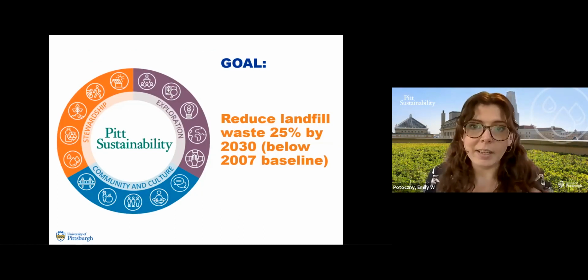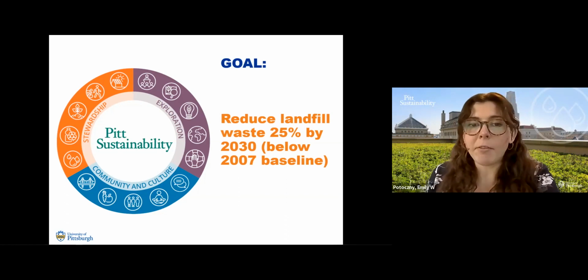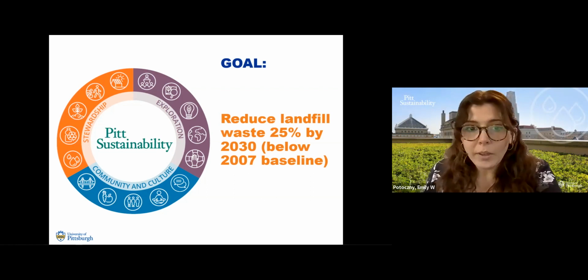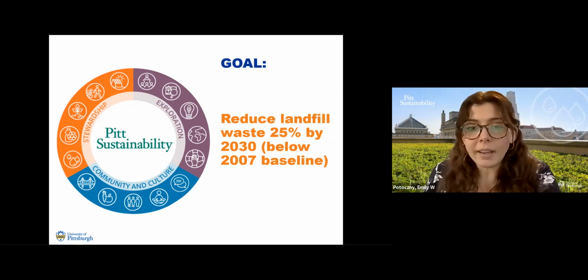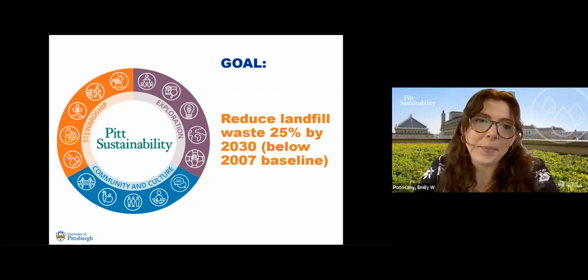Today, we are talking about purchasing, which, like I mentioned, ties into several different impact areas. But this morning, I'm going to home in on materials and waste. And in the materials and waste section, Pitt does have a few distinct goals. First is that we aim to reduce landfill waste 25% by 2030 from a 2007 baseline. And this goal can be met in 2 ways. First, by reducing the total waste that we produce, reducing the total tonnage, and second, by diverting waste from the landfill. And we can do that through several different initiatives, such as, you can go to the next slide.